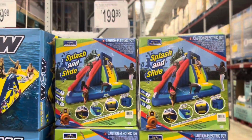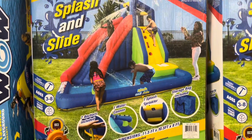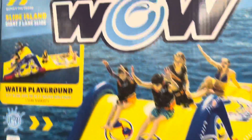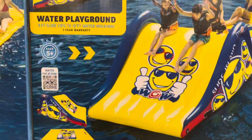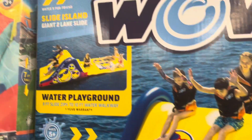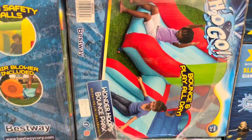Look at these wonderful water slides. This one's $199, and it has the climbing wall and the slide and the spray. This looks like something you can put on your lake. That's pretty cool, a slide island. And then this one looks like it has the basketball hoop included.